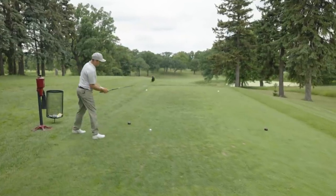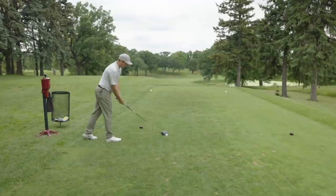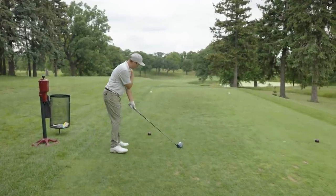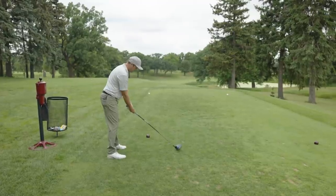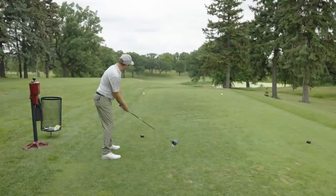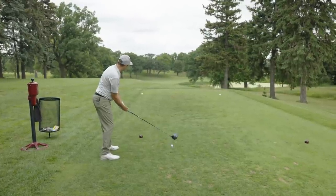Part of my pre-shot routine is walking in with my body open. So my body's open, my club face is open, my shoulders are open, my feet are open. Naturally now all I'm trying to do is swing down my feet and shoulder line, leave the club face open to that, and then hit a big cut.